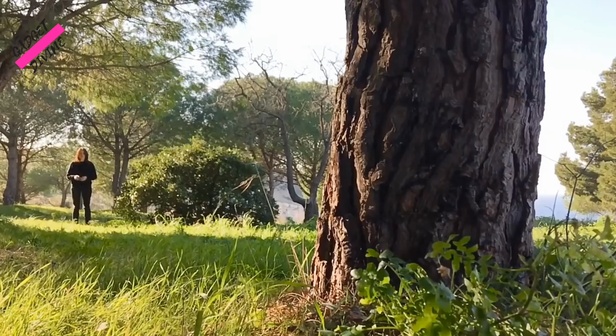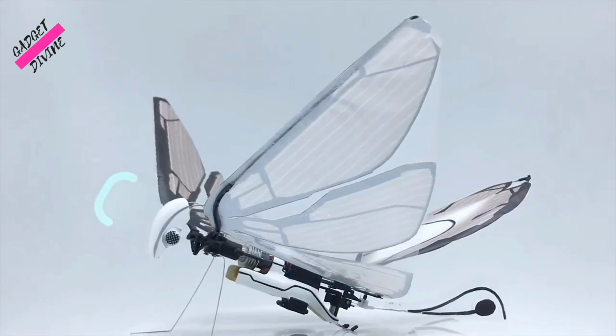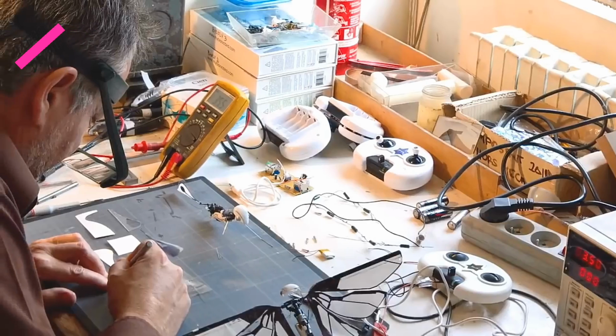Oh, and don't worry about crashing. Metafly has elastic wings and legs, in addition to both front and back bumpers to protect its body. Take that, tree! Metafly is the result of more than 40 years of research and development.